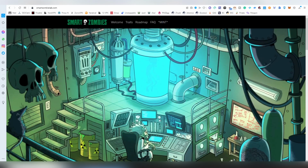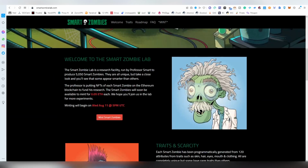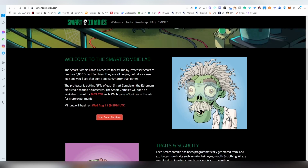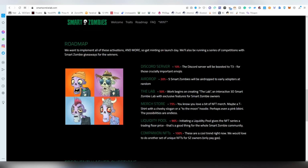Next up, we have Smart Zombies. This is one that I participated in. I bought 10 of these, and it's already launched, and there's still a few left. So I believe the max supply is 5,000, and right now there has been a little over 3,000 minted, and it's 0.05 ETH, and people can still join into this one and participate.